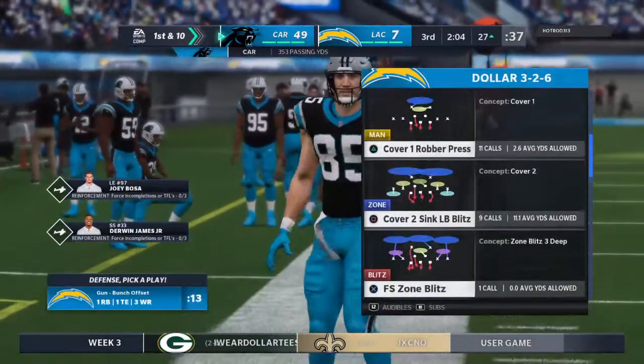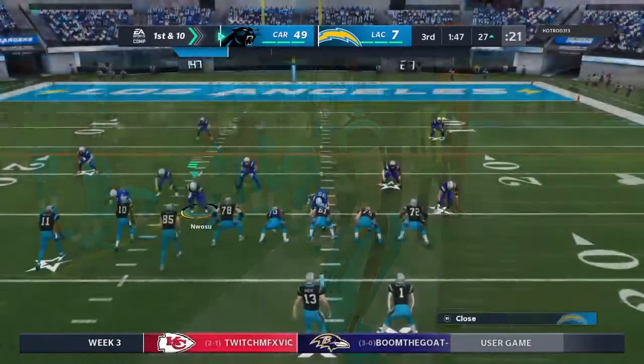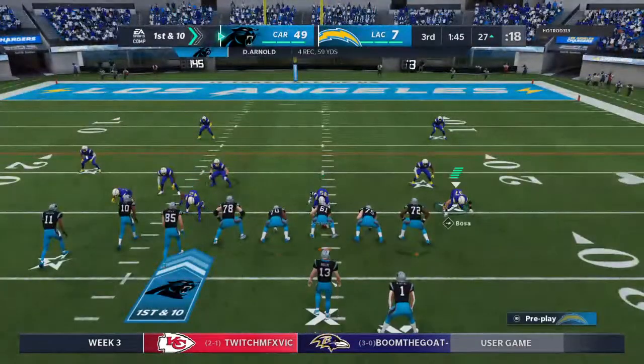Right about 20 yards on the pickup. Officially, they'll say it's going to go for 19. Carolina.